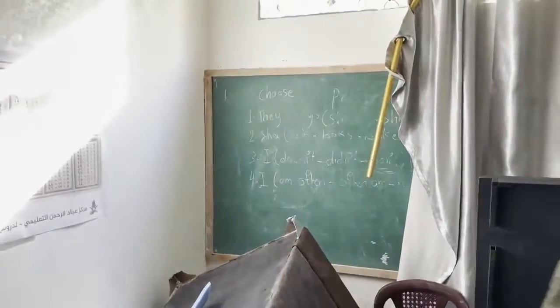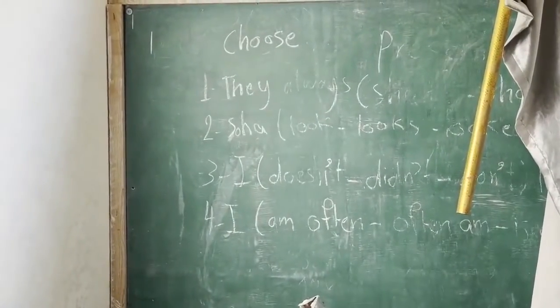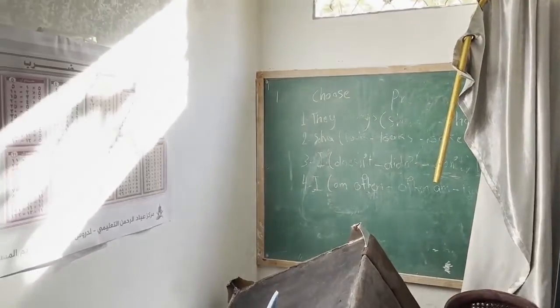In a room that should have provided teaching for children, they use it. This is their choice. This is what we're fighting.